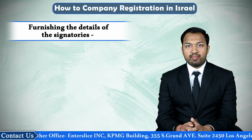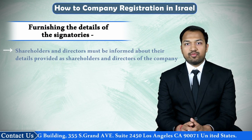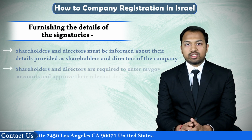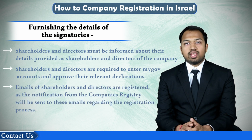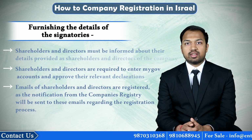If you are registering a company that is not an individual company, then the shareholders and directors must be informed about the details provided as shareholders and directors of the company. All the shareholders and directors are required to enter My Government accounts and approve their relevant declarations. You have to ensure that the emails of the shareholders and directors are registered, as the notification from the company's registry will be sent to these emails regarding the registration process.